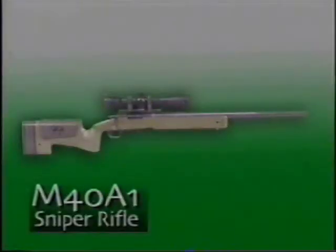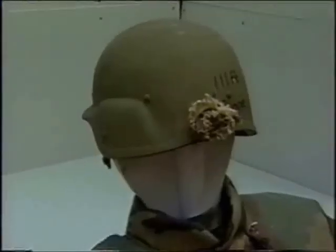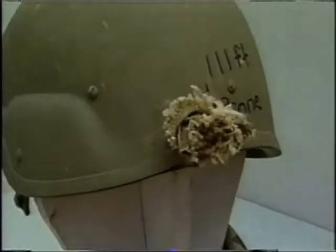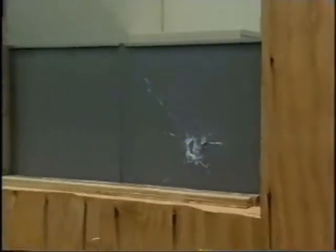A single shot from the M40A1 sniper rifle was directed against the plate glass window to indicate obvious danger when fighting in these conditions. From straight on, an M40A1 round penetrated the plate glass and passed through the left cheek of the mannequin, exiting the rear of the mannequin's Kevlar helmet. The round continued into the wall and furniture of the second room and passed completely through the structure.